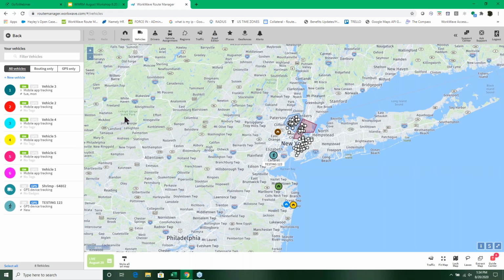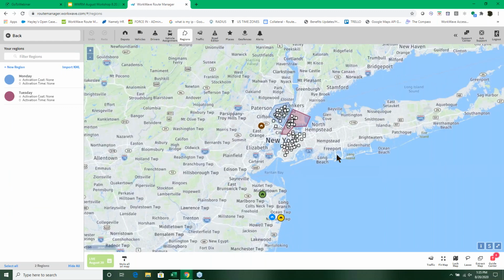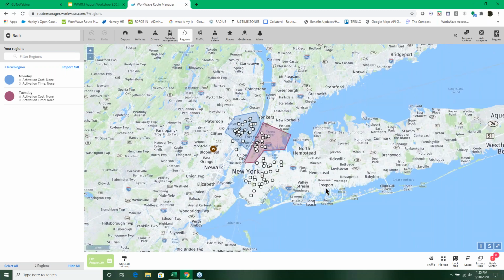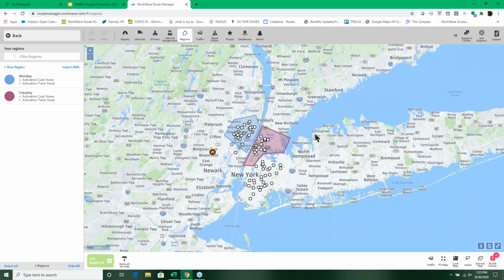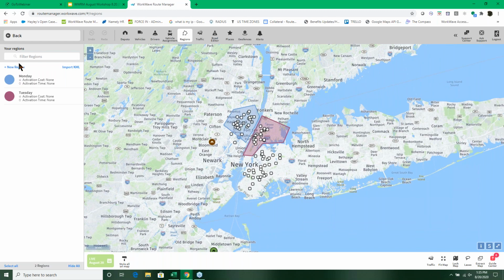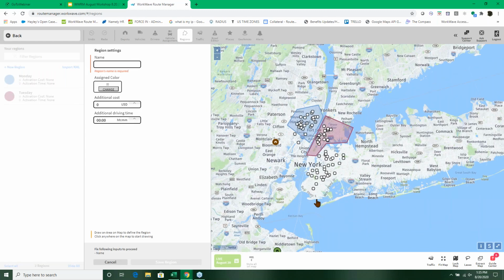Of course. So we're in our setup menu now, and at the top banner, you're going to see regions between vehicle assignment and traffic. When we go there, those polygons in the background, those shapes, those zones, those perimeters, whatever way you put them, those are the ones that Haley had in place already, and she used the Style All menu to display them. So what we're going to do now is hit New Region on the left, and we're just going to draw one around North Jersey, Brooklyn, anywhere, even Staten Island.